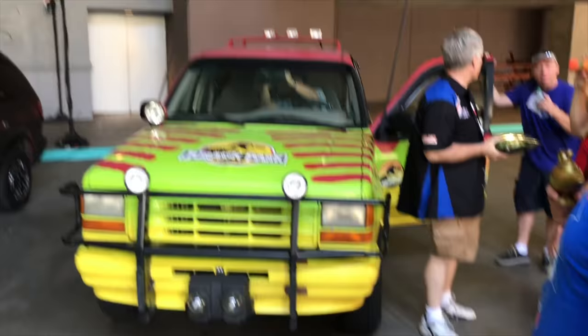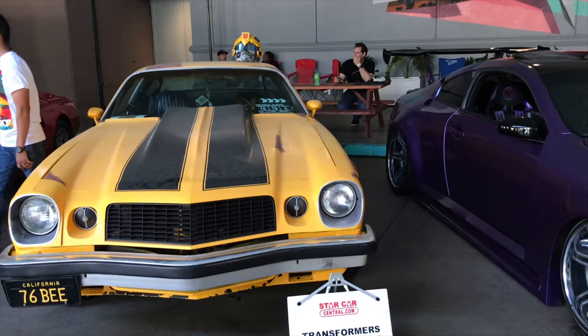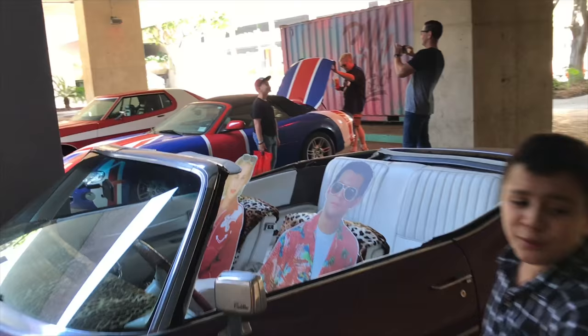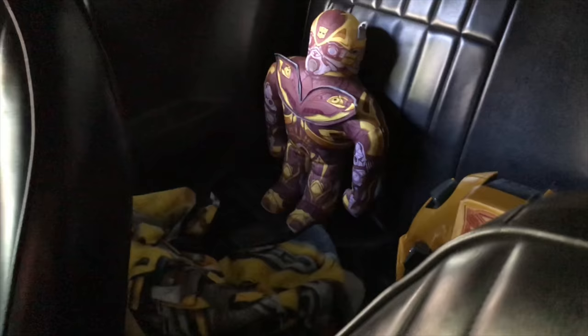Thank you. Hey, it's Bumblebee. Hey, we passed by this car earlier. He was in the front of us, and then he was in the back. These two are from the same movie. We have no windows right now. Four Transformers. He has a disco ball in there. It's cool. Oh, and here's his head. They ripped it off.